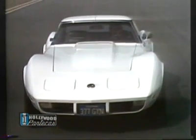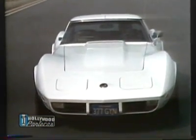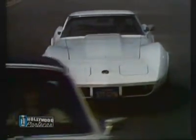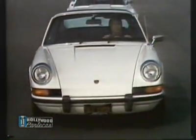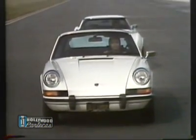The American Corvette. Front engine overhead valve V8, steel frame, fiberglass body, independent suspension, 4-speed synchromesh transmission. The German Porsche Targa. Rear engine overhead cam flat 6, steel monocoque construction, independent suspension, 5-speed synchromesh transmission.